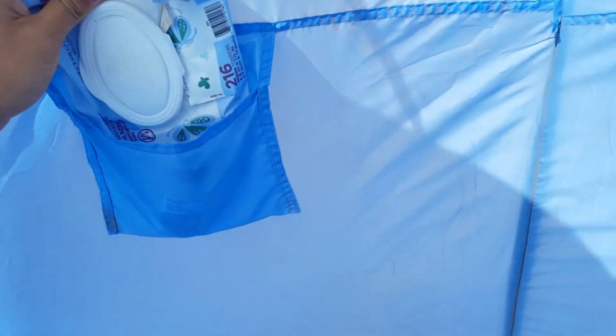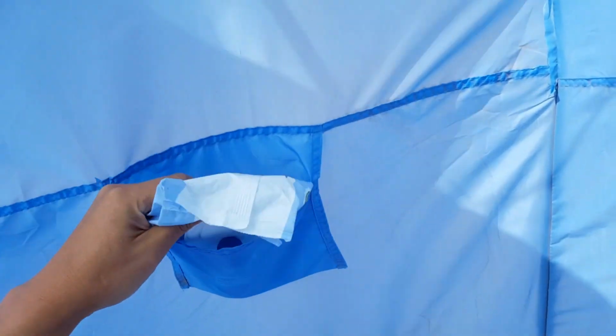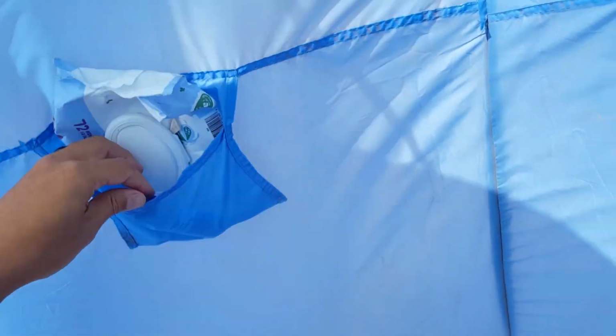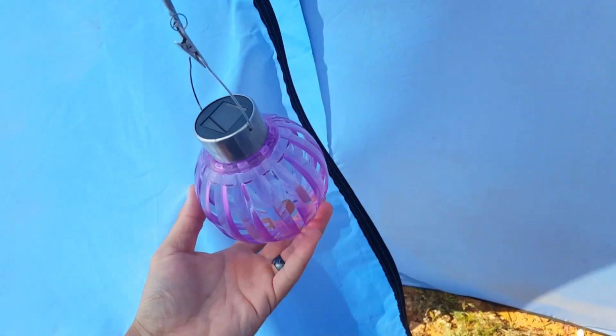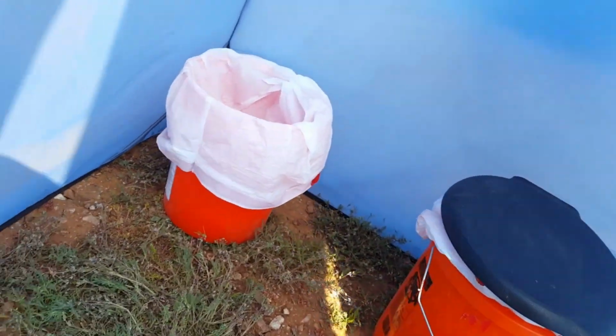Wipes, man. Seriously, nothing will leave you more fresher than wipes. Hand sanitizer. Solar lights, you know, for them dark days when you're doing the do. And that's pretty much it.